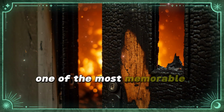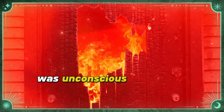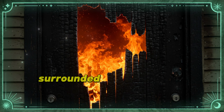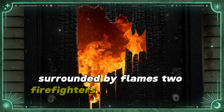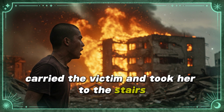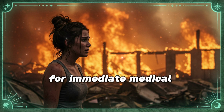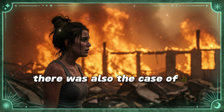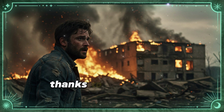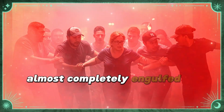One of the most memorable moments was the rescue of an elderly woman who was unconscious inside her apartment, surrounded by flames. Two firefighters entered the room, carried the victim, and took her to the stairs, where another team escorted her to the ground floor for immediate medical assistance. There was also the case of a family who barely escaped thanks to a firefighter who guided them through a hallway almost completely engulfed in smoke.